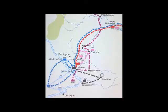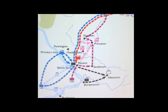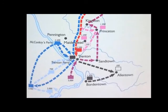Throughout most of the fall, from August through the fall, there had been one American defeat after another. Crown forces were forcing the Americans back down towards the Delaware River, which is what you see on this image. The Americans had crossed back over the Delaware River. Philadelphia had been evacuated. Congress was gone. They basically said, you're on your own. Handle things yourself. Good luck. And things look pretty bad.